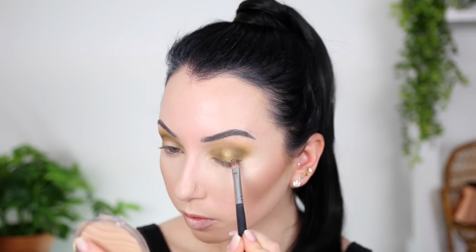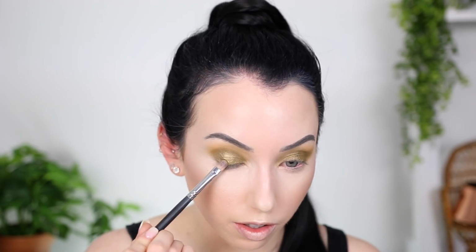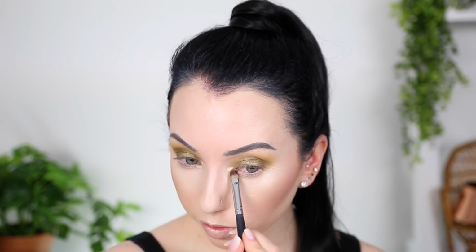I'm gonna spray my brush with that. So pretty. I don't even know if I want to put anything lighter on top of that. That's super pretty. I'm going to put something light right on the inner corner. The inner corner, I'm actually going to go back in Flexitarian, the highlight, and just pop that right there. For the lower lash line, I'm going to take this brown shade.